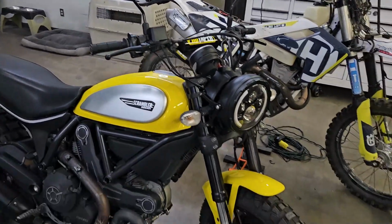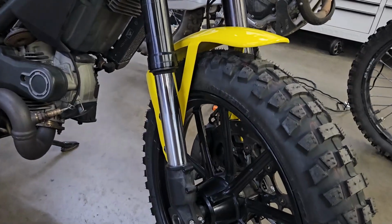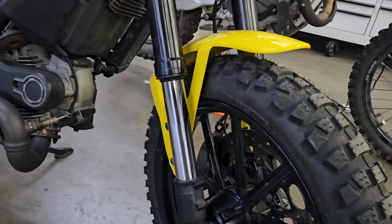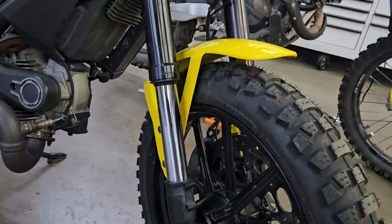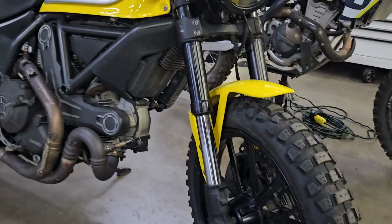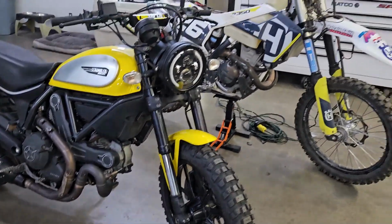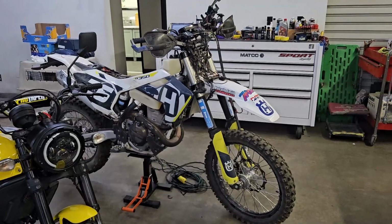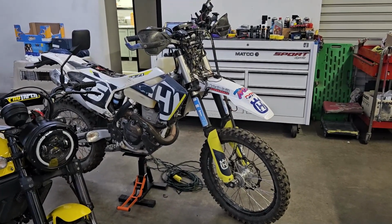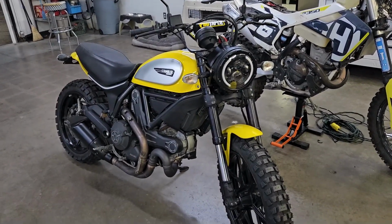And the next thing I need to do is replace the fork seals. They were leaking a little bit. So I used a seal saver and it appears to have stopped the leaking, but I'm going to go ahead and pull them off and put new seals in them anyway. So I'll be taking a little break from this one because I need to work on this one, the Husky, so I can go on my Death Valley ride coming up soon. So that'll be about it on this one for a little while.